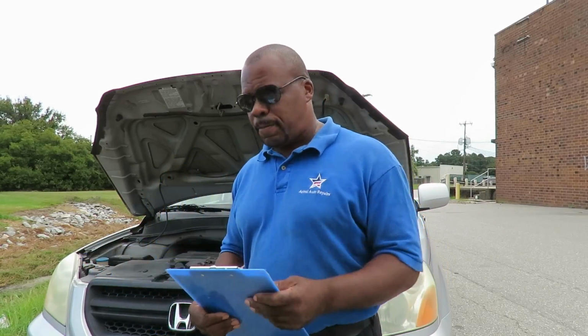But first, we got a 2003 Honda Pilot. The customer's complaint is that when they have the AC on, because it's hot out here, and I'm going to assume even when just the fan is running, they heard a lot of water sloshing around in the dashboard. So we're going to check that out and see what's going on.